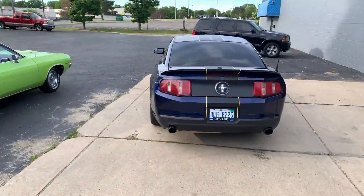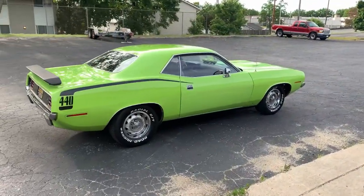So we're ready to go. It's my first time being here, but we got both cars out and we're going to hit M1.